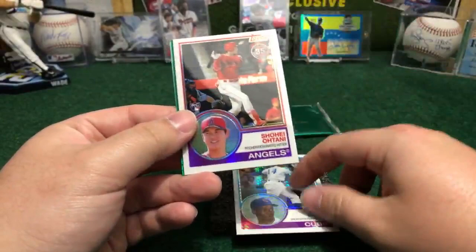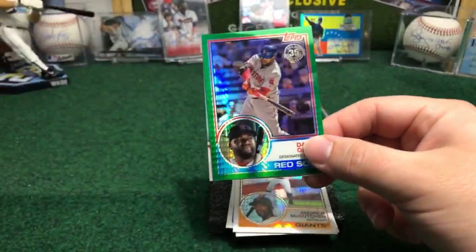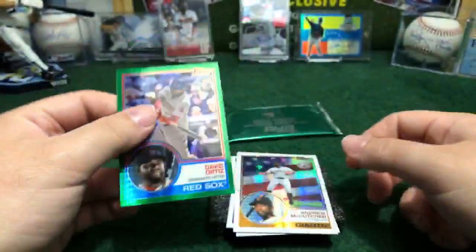Andy Banks. Shohei Ohtani for the Angels. Rookie card. Matt Chapman. Look at this picture, man, with the American flag at the bottom. David Ortiz, Big Papi. Green one. Nice, man. Two out of 99. Beautiful Big Papi. But the Mike Soroka looks awesome, man.